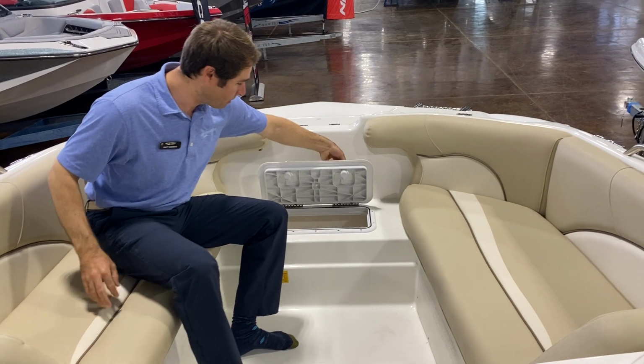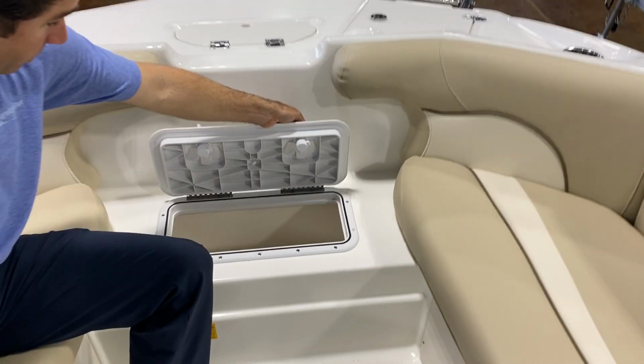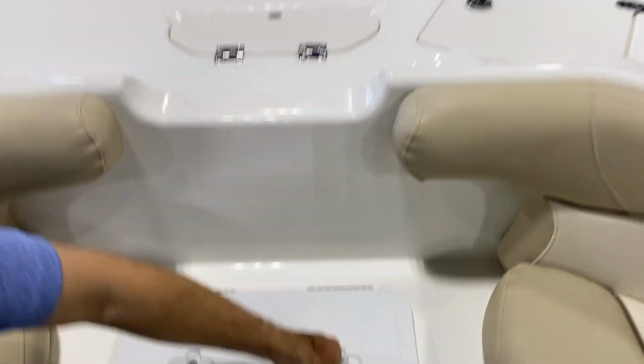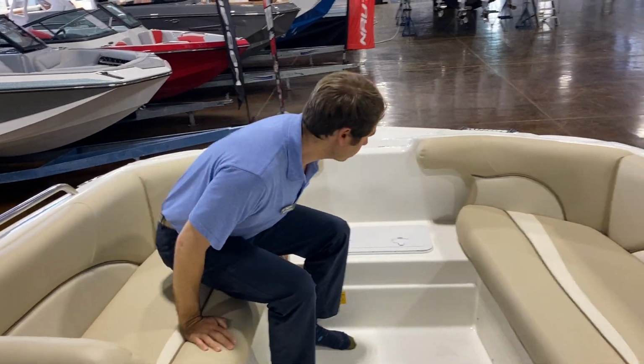Another built-in storage spot right here. This drains. This can be a cooler. So again, we don't even have to go to the back of the boat. If the party's up front, we can just grab a refreshment right within arm's reach.